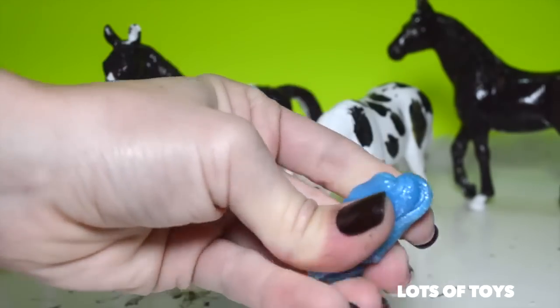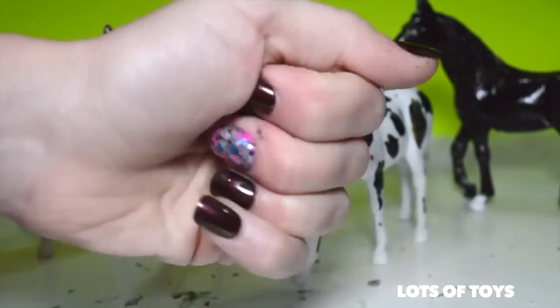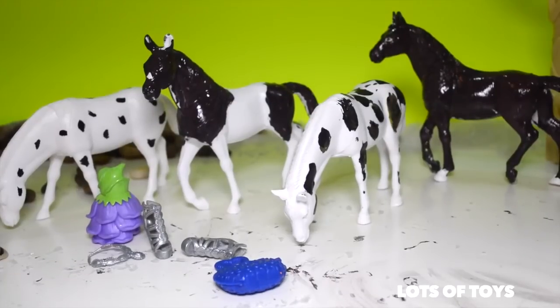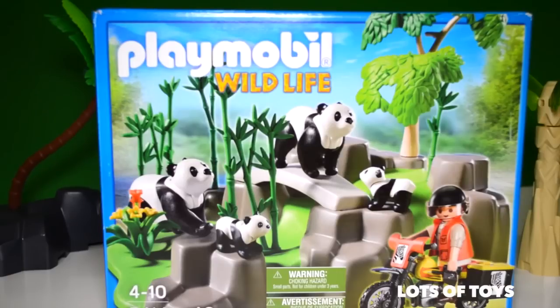And it crackles as you're actually mixing it. It's good for stress relief as well. Awesome. Well, those were some nice surprises. And I really loved painting these horses. What a great project. We're opening a new toy today.